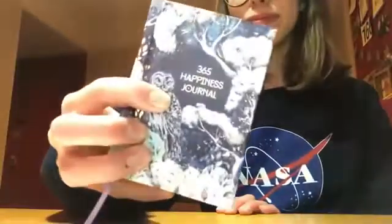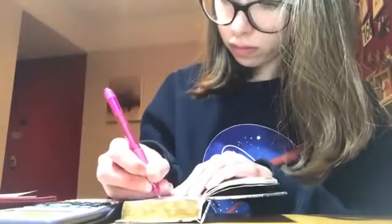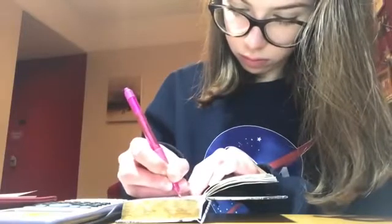As usual, I filled in my happiness journal at the end of the day. It's really nice, and it makes you realise there's always things to smile about, even if your day hasn't been as great as you may have wanted it to be.